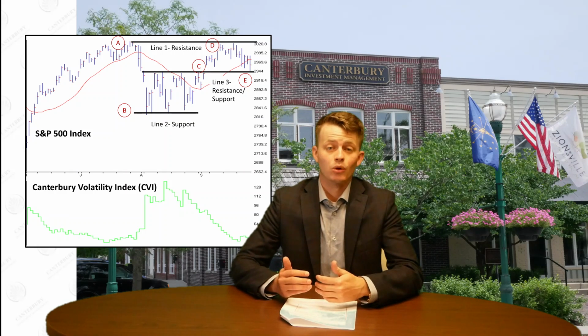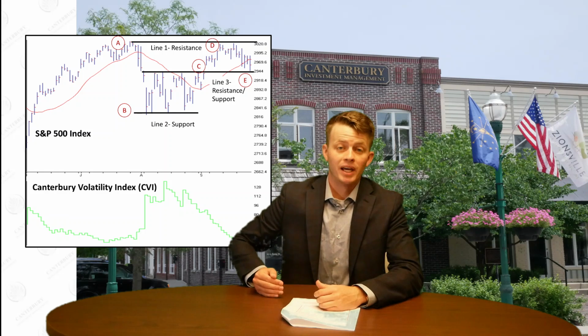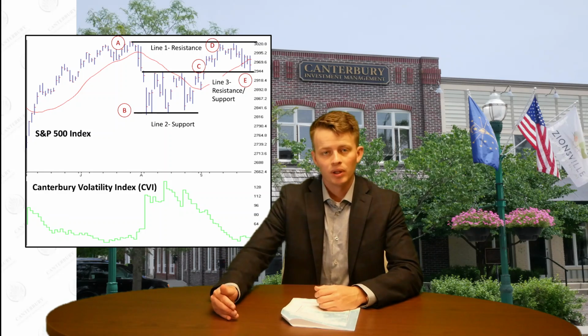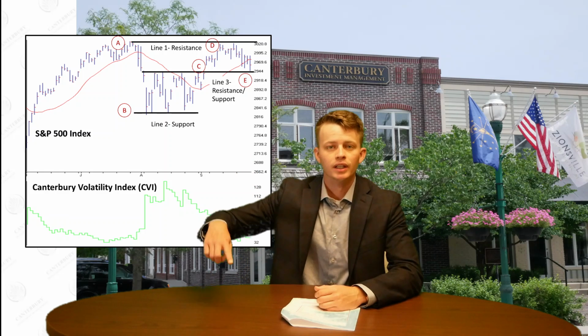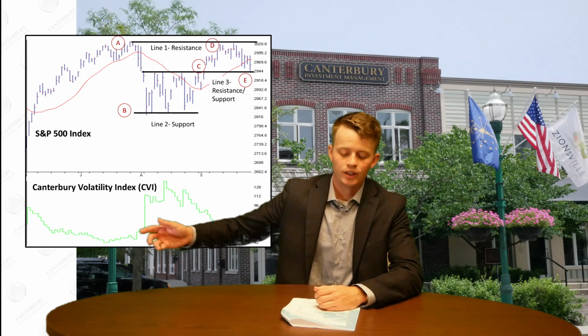So support and resistance are where supply and demand shift. At support levels, which are at troughs, demand takes over, and at resistance levels, which are closer to peaks, supply takes over, and they fluctuate in between support and resistance lines until the market decides to break one way or the other.